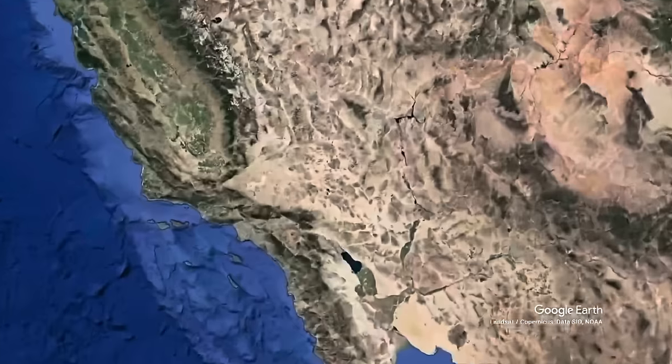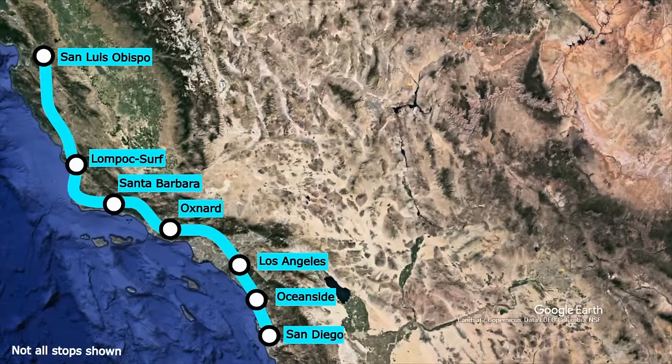So today we are riding the Pacific Surfliner. Now this is definitely crossing an item off my bucket list. What is the Pacific Surfliner? It's a service between San Diego and San Luis Obispo. It's one of the three trains that the state of California contracts Amtrak to run.